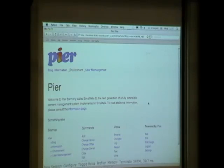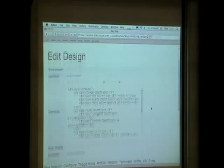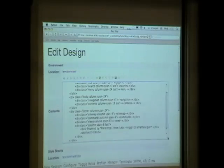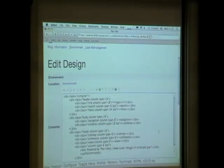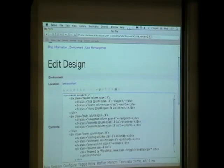Again, I would like the template for the main page to be slightly different from all the rest. But at the moment, I just want to change the main environment. So I say here, Control D. So I'm now editing the environment. And I say, OK. So what this thing says is the following. I would like to add in this place a column. I will tell you in a second what this actually means. So I have some HTML code to write here.